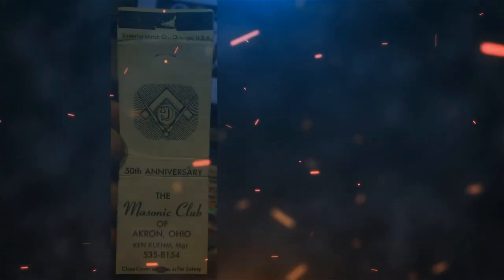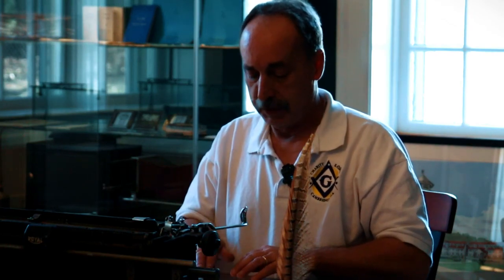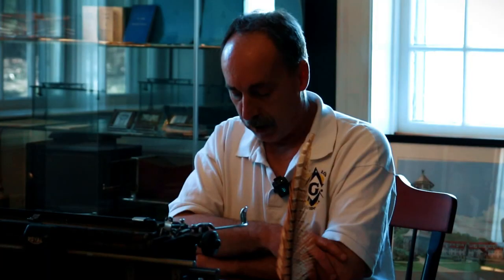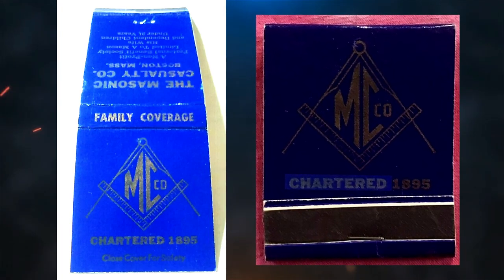Various Masonic clubs, Scottish Rite, the Order of Eastern Star. I've also found one that was a local Masonic group called the Masonic Auto Club of Massachusetts. I've seen ones for the Masonic Casualty Insurance Company, which was an insurance company started basically for the Masons.